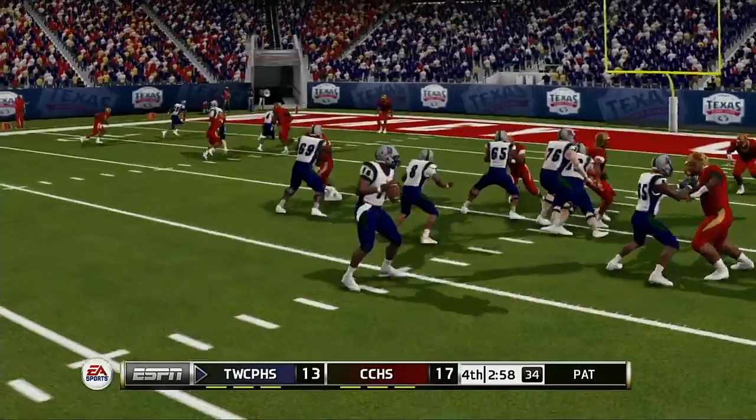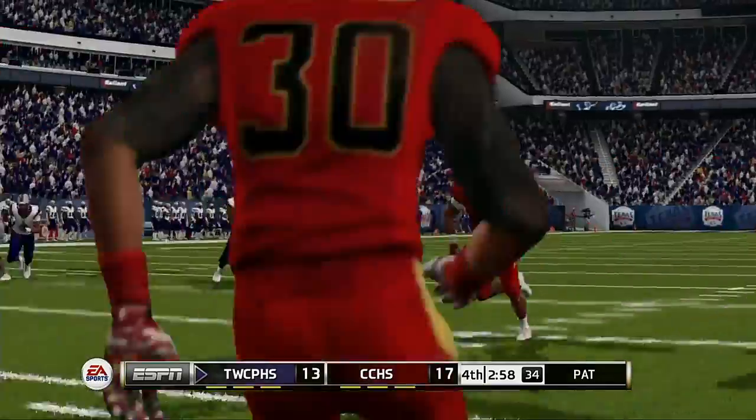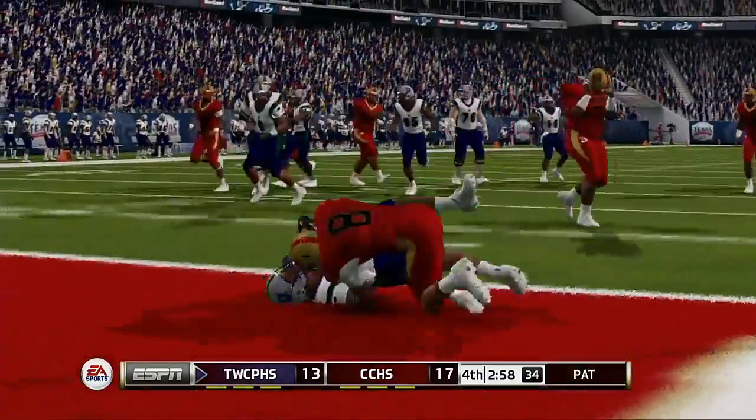And a nice catch by the receiver for the touchdown. Anytime you're near the red zone, you've got to keep an eye on this guy. They love going to him down here.